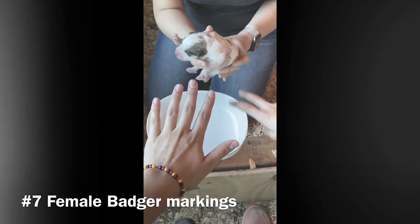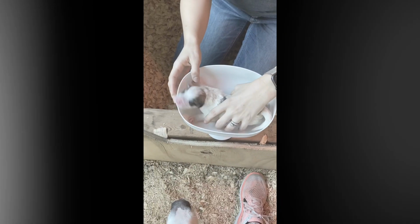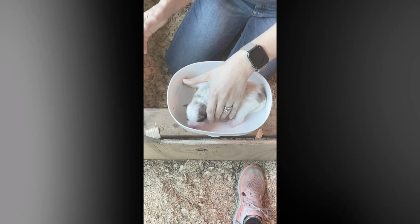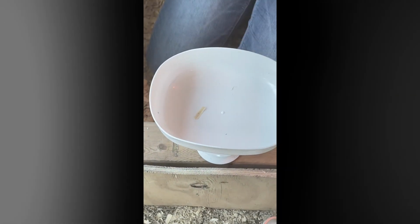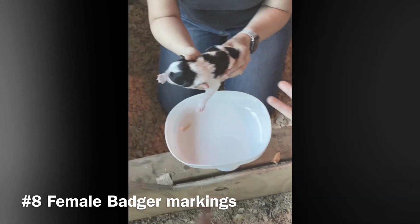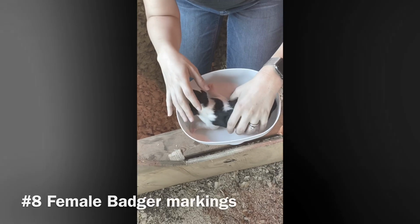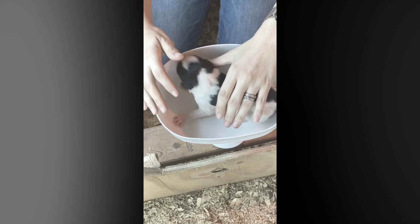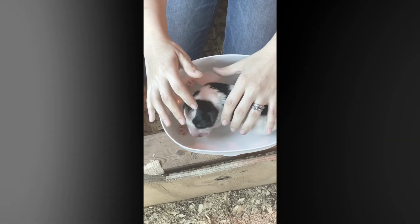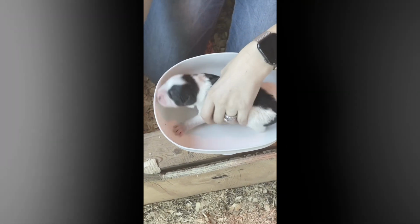Okay. Puppy number seven, female. These markings, face markings. 1 pound, 1 ounce. Puppy number eight is the black and white. They look like they'd be drinking too much. 1 pound, 3 ounces.